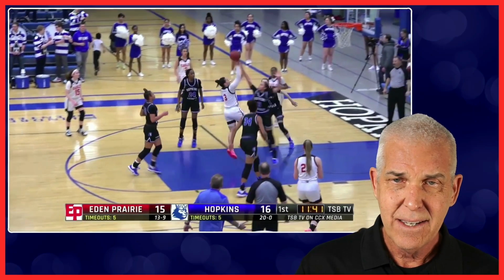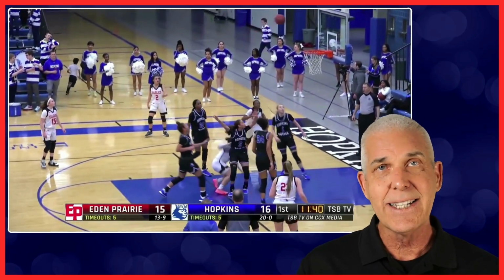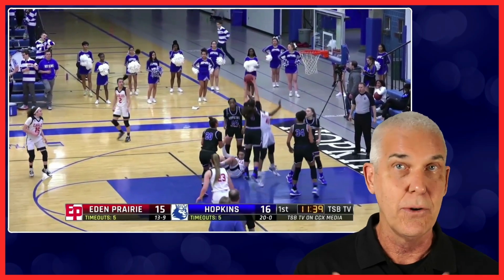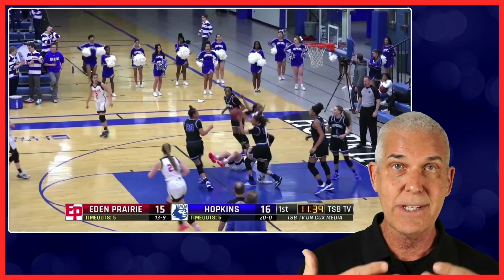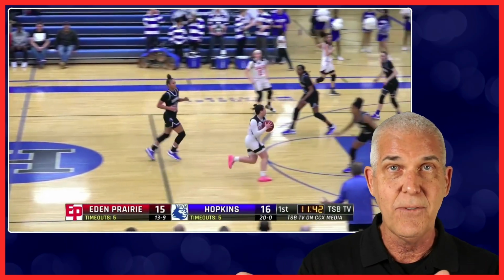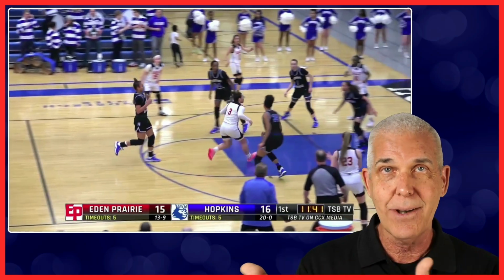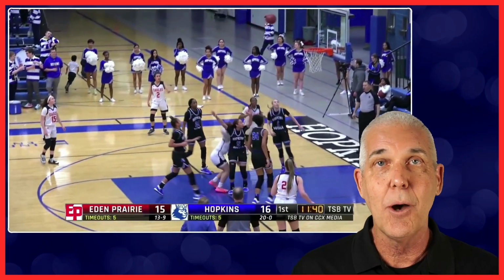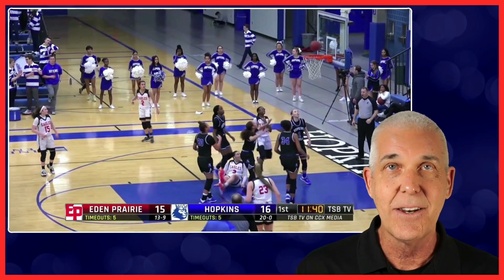White 3. I mean, that's pretty hard contact as well, right? And a vulnerable airborne shooter. Now, what do we want to do? We always want to protect our airborne shooters. We also want to reward good defense, right? So that's why it's imperative that we make a determination about the legality of the defender.